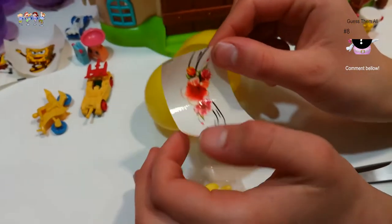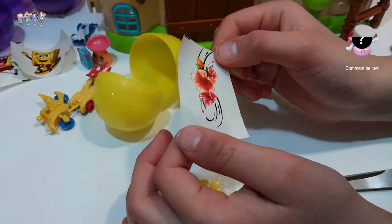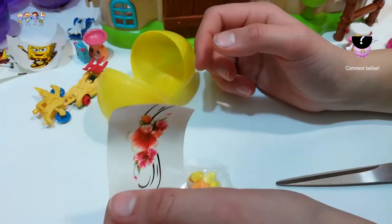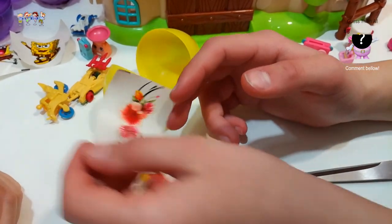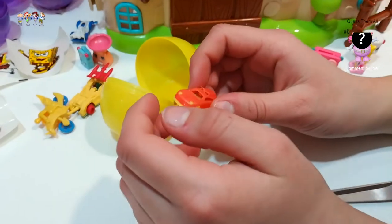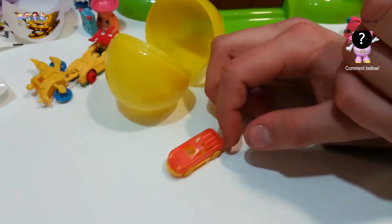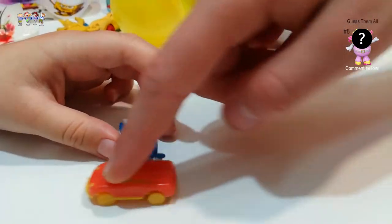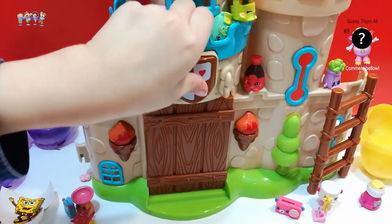Whoa, it's a beautiful flower tattoo. So pretty. You mean a beautiful flower sticker? No, it's a tattoo. It's a sticker. We also have a card. We also have a card. Good look. Whoa. Baby. So cool. Baby. So let's press the castle.